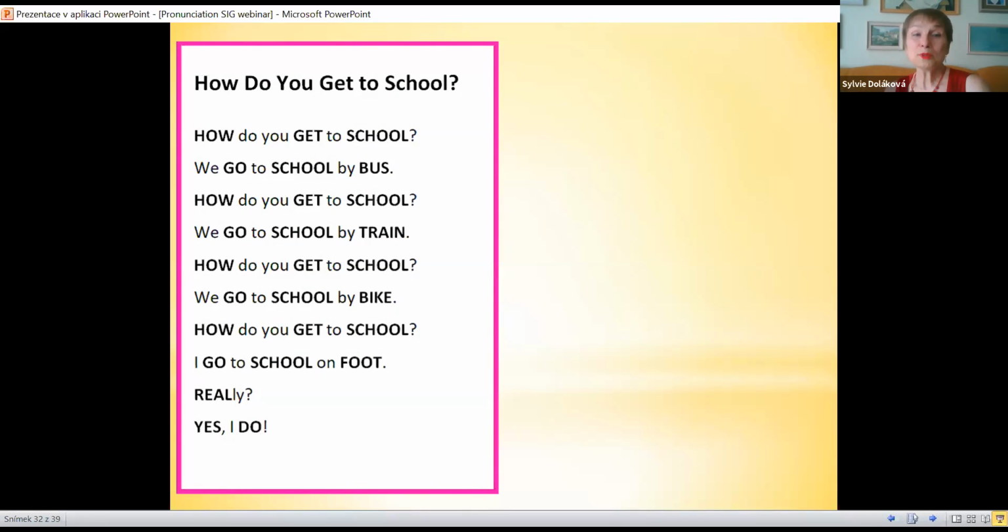How do you get to school? We go to school by bus. How do you get to school? We go to school by train. How do you get to school? We go to school by bike. How do you get to school? I go to school on foot.